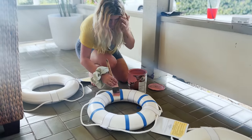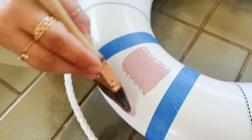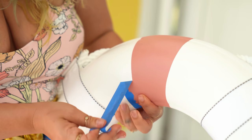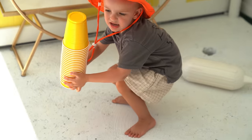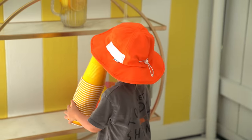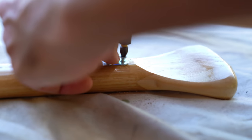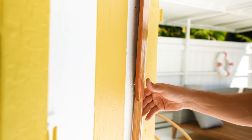We stopped at the marine store and got some really fun styling items, buoys and rope and life rings, which we're painting with a stripe of paint to hang on the back wall. We've also got this round shelf thing that we're gonna use as a little bar cart against the shed. And we also got some wooden oars at the marine supply store, and we're gonna use those as decor on the front of the shed that is otherwise falling over, but looks really cute now with the stripes and the oars.